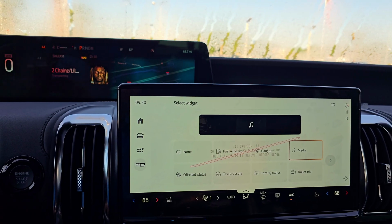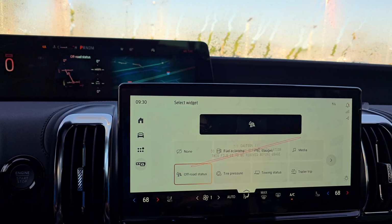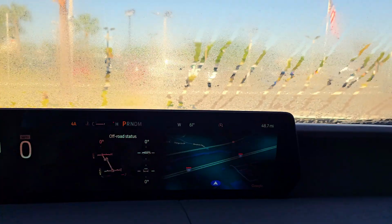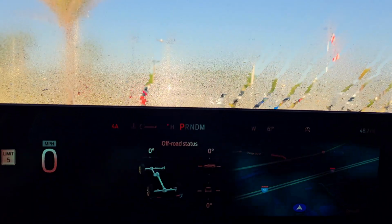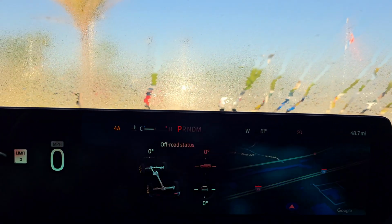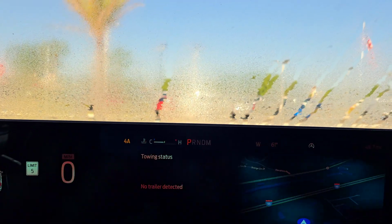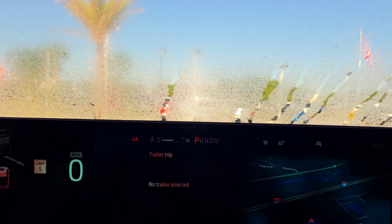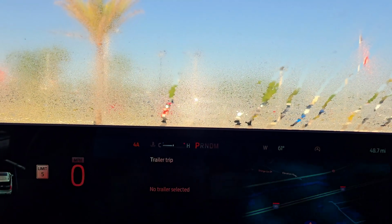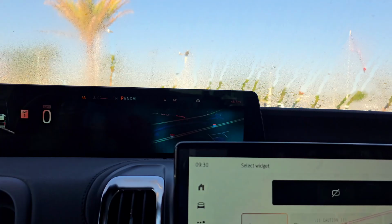Here's your shortcuts, basically media, off-road status, and see what's going on. That actually shows up here. This is the widget that shows up in the main screen. So pitch and roll, and the turning angles. You have the tire pressure that shows up in here as well. Towing status, no towing, no trailer detected, no trailer selected on this. So that's basically what shows up in the middle here. Okay, so this is how you control that.